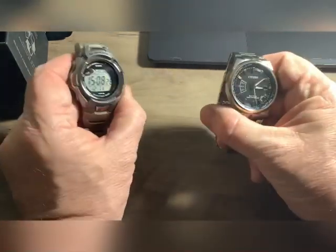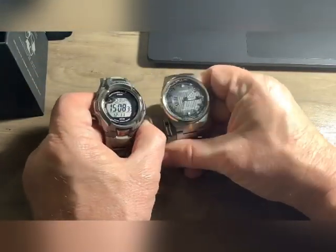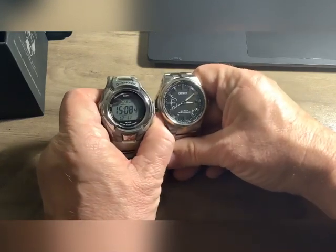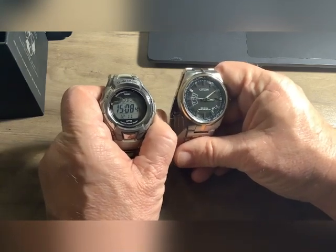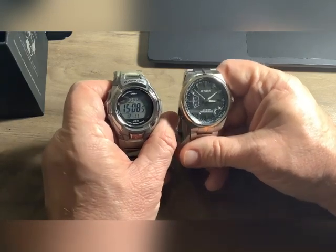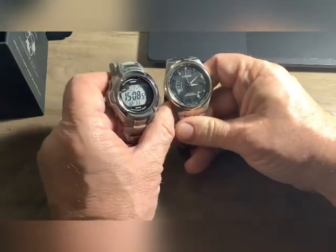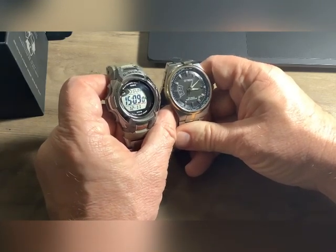And you can get these in an LCD, you can get them in analog. I like these radio-controlled watches. I have seen one video where one guy is, I don't even want to mention the guy's name, ragging on these, saying you can set your watches by your phone, all this and that. Primary reason I have these: pick them up and go. The time is always right. The date is always right, especially on an analog. They're always good to go. That's the primary reason why I have two radio-controlled watches.